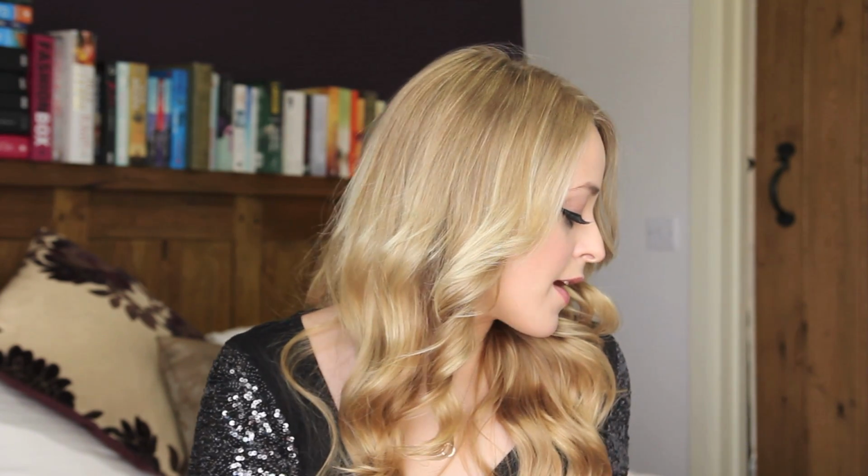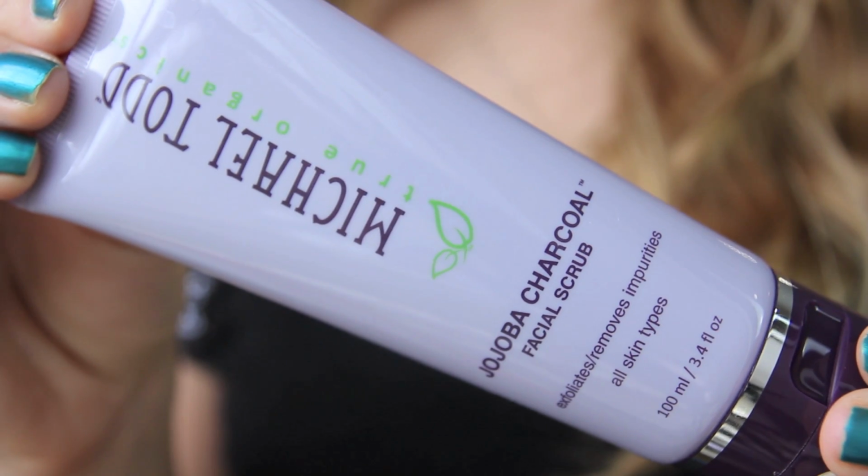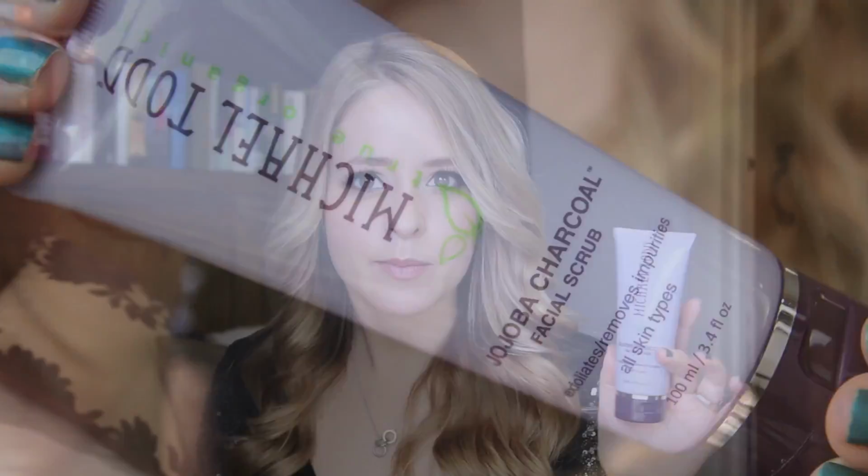And then the final thing I picked up from Michael Todd was the jojoba charcoal facial scrub. I was using the Caudalie buffing cream before, and I did like it, but I just felt like I wanted something a little bit more cleansing, that really gets rid of all of the gunk in your skin and blackheads and everything. I've been trying this out for a couple of weeks and I do really like it. Again, I'm just so impressed by the quality of these products.